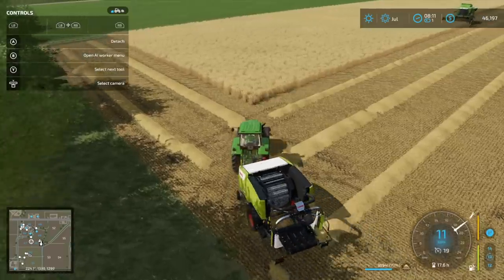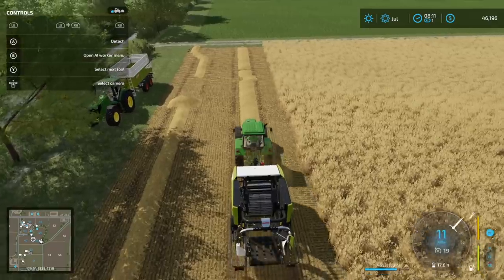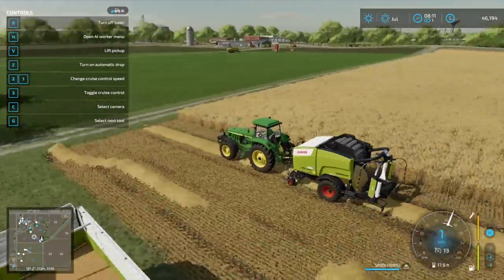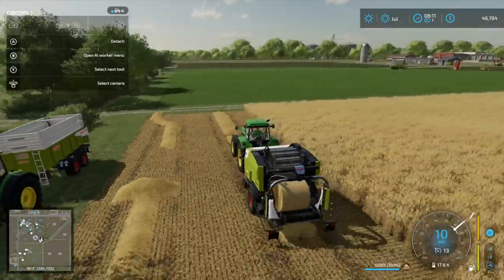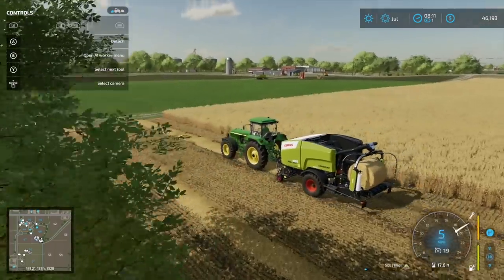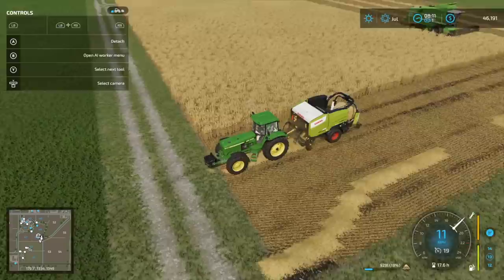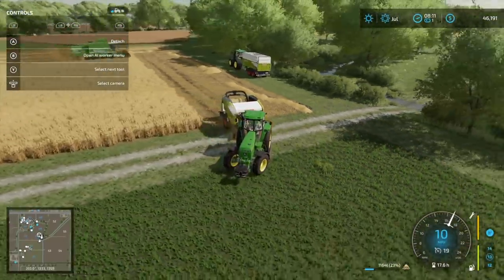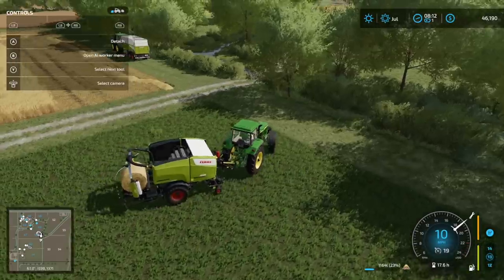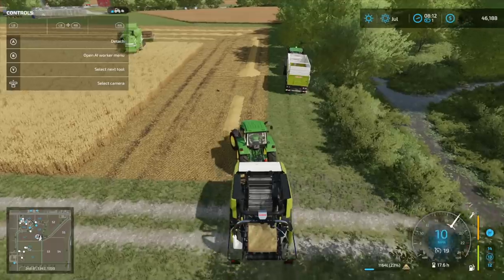See if we can go across here, get all this. Wait, I'm gonna turn off automatic drop. There we go. I don't want the automatic drop on right there because I don't want the combine to have to come around and get stuck on a bale or push the bale down in the creek where it's harder for us to get. Huh, I wonder why he's turning around like that.